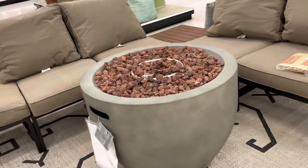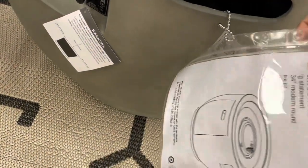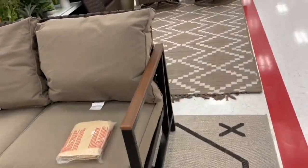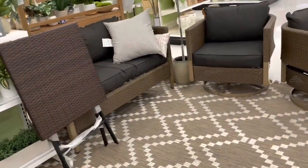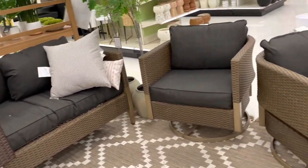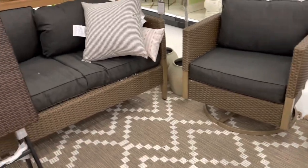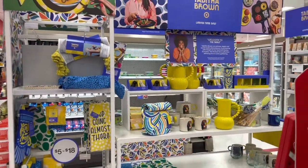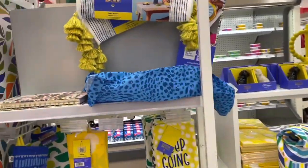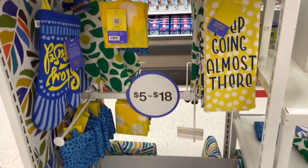That's a huge fire pit. That looks nice. It is. Let's see if there's a price on it. There is no price on it. And then this little set is cute. I like this brown. This is super small, but it's cute. Have the brown collection here in the back. Maybe there's another one in the front. It's usually in the front, but it's in the back here.